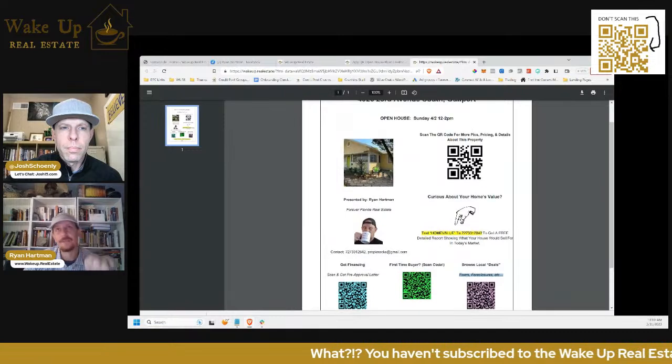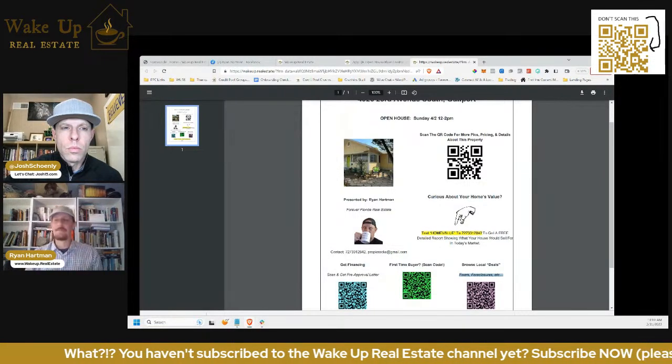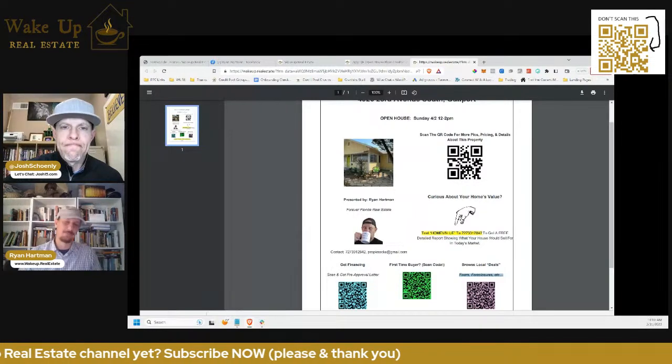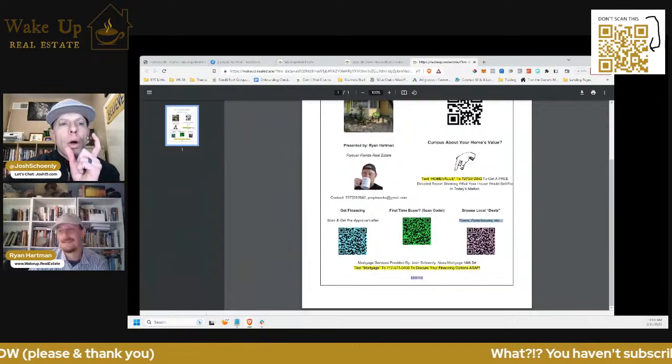So think about the open house experience. They walk through the house. They look. They're like, cool. They get back in the car and they throw this flyer, or the husband's driving and the wife's sitting in the car still holding the flyer, kind of bored, and just starts scanning things. Right. Yeah.